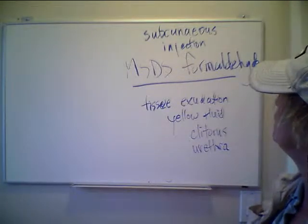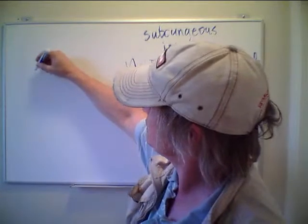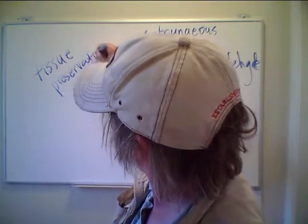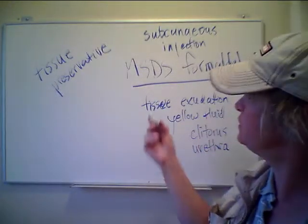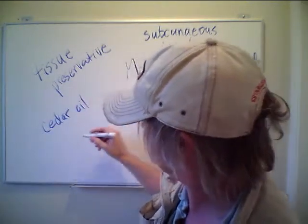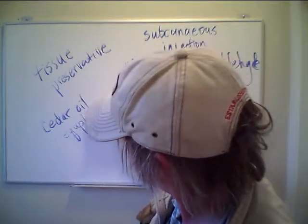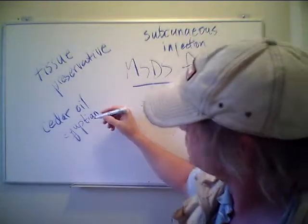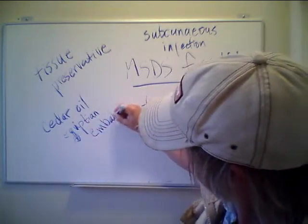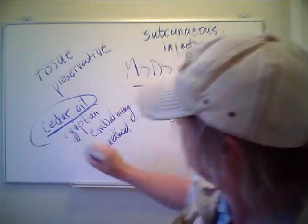I don't know if it was actually formaldehyde. Formaldehyde is a tissue preservative that fixates the tissues, and other tissue preservatives would be cedar oil, which is an Egyptian embalming method. Cedar oil.